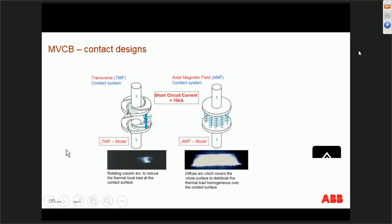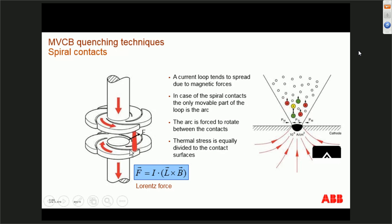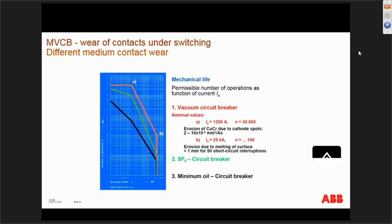So here's a quick, more in-depth overview of the TMF type burning during an operation, where you can see where the arc would develop and rotate around the contacts. This allows the arc to move around and burn the contacts evenly, but also gives it reduced thermal stresses on the contact surfaces during operation, which gives you an increase in life.